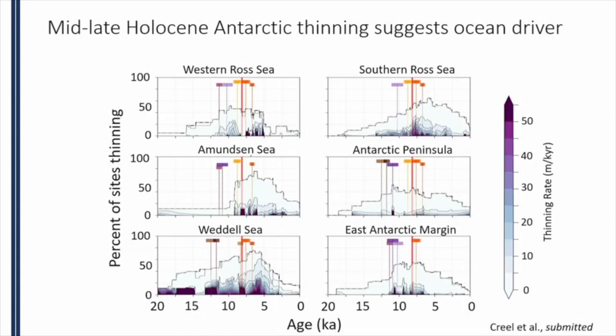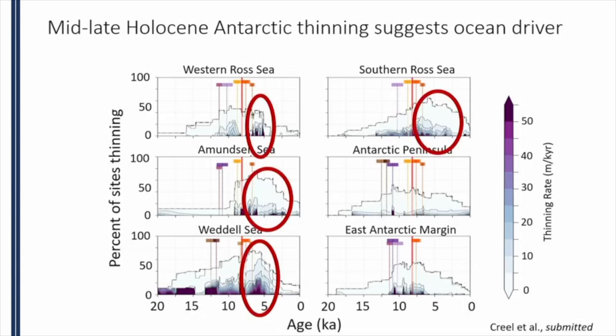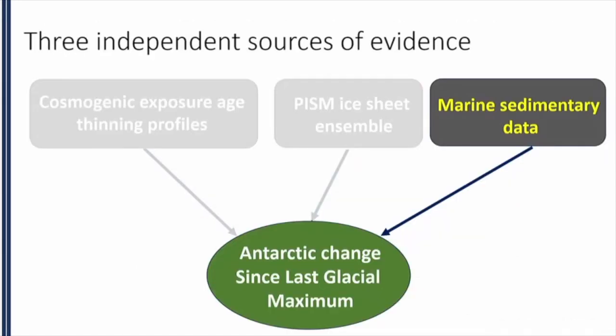And if we switch now to a sector by sector, interestingly, the sectors where there's a lot of thinning late in the Holocene also correspond to areas with marine-based ice sheets. So the Ross Sea, the Weddell Sea, Amundsen Sea, these are places where there's a lot of the ice sheet interacting with the ocean. And we might expect that the ocean would be having an effect on the ice sheet. Okay, so finally our last piece of evidence, marine sedimentary data.